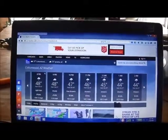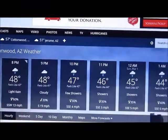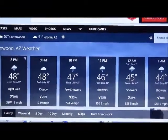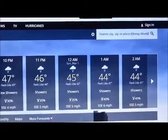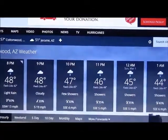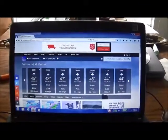Here's the rest of the report from 8 p.m. on. You can see it for yourself. Light rain, then cloudy. So they're going to make it rain, then they're going to make it stop raining. Then a few showers, then showers. So what they mean is they're going to be spraying a lot more between 9 and 10. Alright, that's what that means.